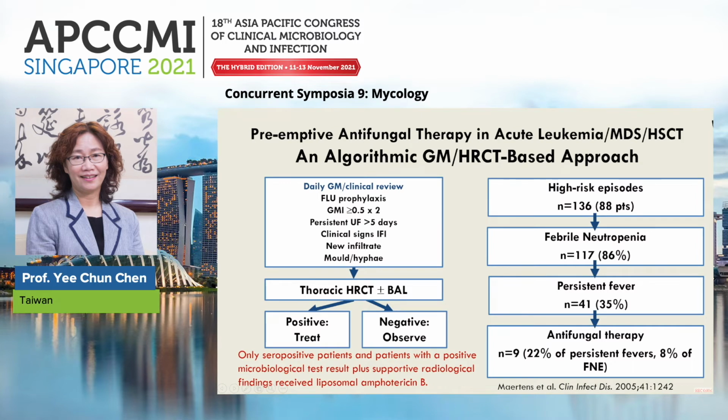This very famous study conducted by Roy Martin's group established the feasibility of preemptive antifungal therapy in high-risk population. Through this algorithm, they apply daily GM assay, HRCT base for high-risk event. They narrow down to treat only seropositive patient and patient with a positive microbiology test, plus supporting radiology finding, received liposomal amphotericin B. This study demonstrated the feasible of preemptive therapy, reduce the unnecessary antifungal use, and did not compromise patient safety.